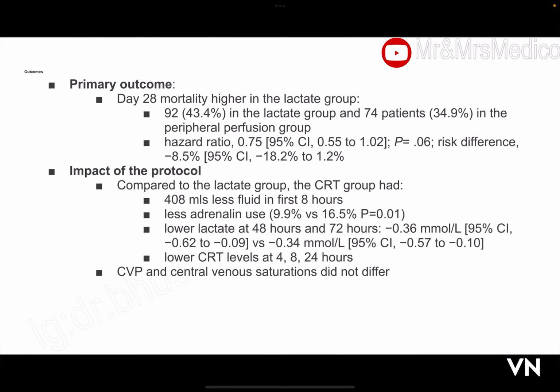Primary outcome: day 28 mortality was higher in the lactate group, 43.4% in the lactate group and 74 patients in the peripheral perfusion group. Hazard ratio 7.75. And impact of the protocol.